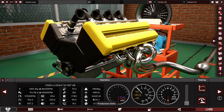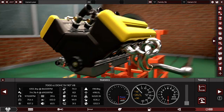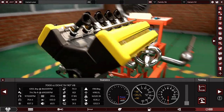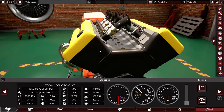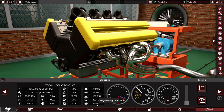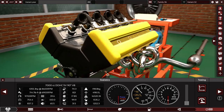And the material cost is $16,320, which is really expensive, and it will take a super long time to make and produce because this engine is, let's say, handmade, or it has the highest-end quality ever made in real life. And as you can see, the engineering time is 1203 hours, which is super high. The engine is super noisy, or super loud, because there are no restrictions anywhere.